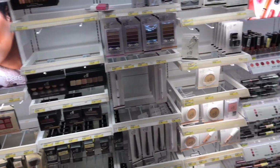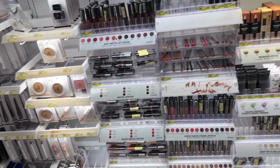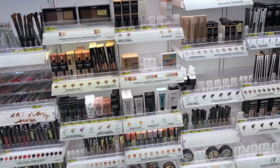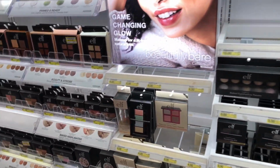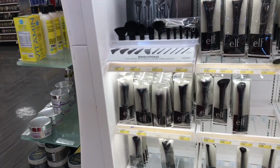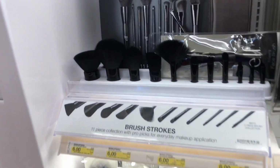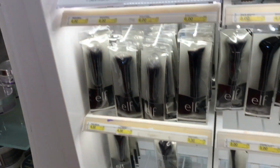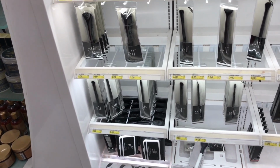So now we are in Target. Oh shoot, I have a return. Oh crap. I gotta walk all the way back down there. Well, I'll just grab everything and just... I can't do that. Fudge. Elf. I'm looking for a good brush that can blend out cream products, like for my paint pots on my eyelids. I need something that's pretty dense.